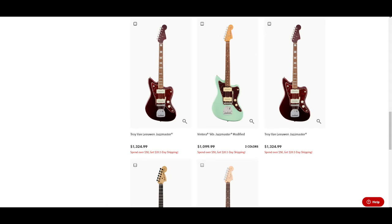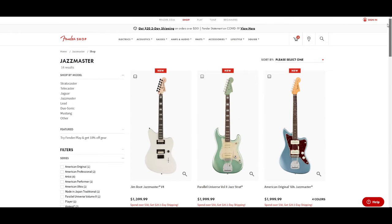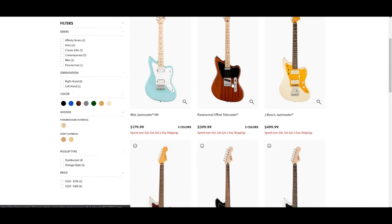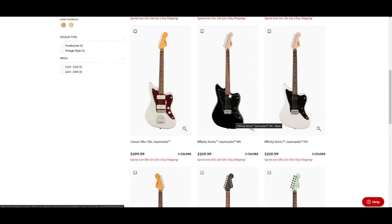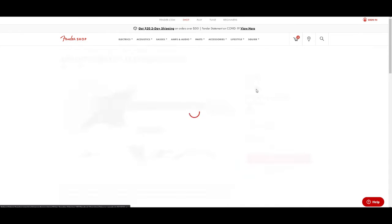$229 Squier Affinity Jazzmasters, the $449 Squier Contemporary Active Jazzmasters, which have a tune-o-matic bridge, or the $1,399 or $1,499 Fender Jim Root Signature Jazzmasters, which only have a volume control. This is just stupid, in my opinion, and before I continue, I'm not hating on Fender.